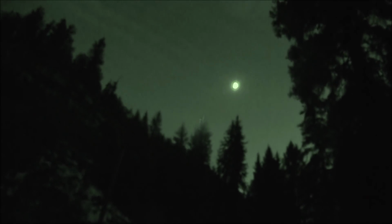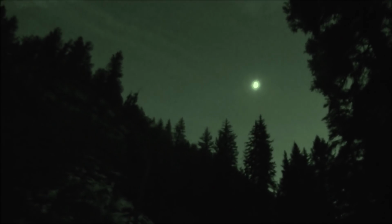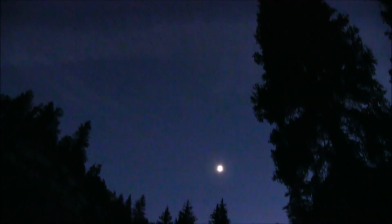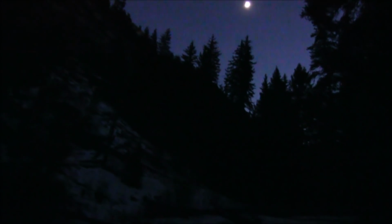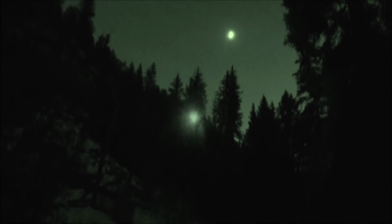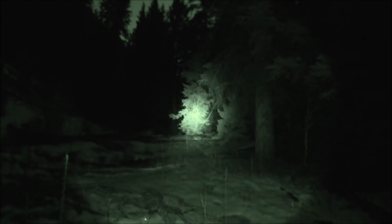There's the moon, folks. Cool. Looking through the lens, it looks like a full moon, but it's actually a half moon with the naked eye. I'll turn the infrared off. That's what it looks like out here without infrared, folks. And I do have a headlamp on. And we'll turn the infrared back on. There's the difference. It's a nice landscape, we'll see.